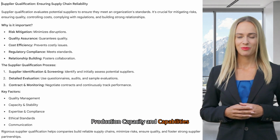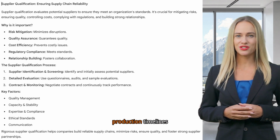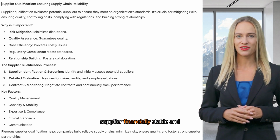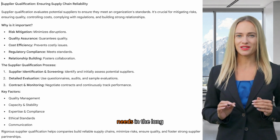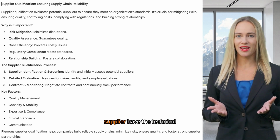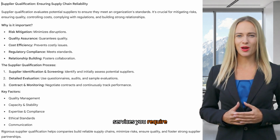Production capacity and capabilities. Can the supplier meet your volume requirements and production timelines? Financial stability. Is the supplier financially stable and able to meet your needs in the long term? Technical expertise. Does the supplier have the technical expertise and resources to provide the goods or services you require?